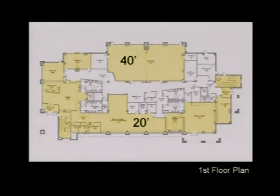So as you can see on the south side, we did pretty well. On the training rooms, the natural light penetration wasn't all that critical, being north light and given the type of function that was being used for.